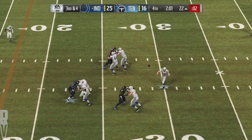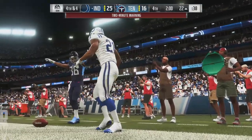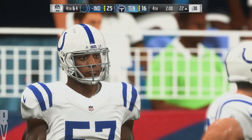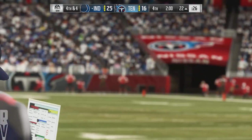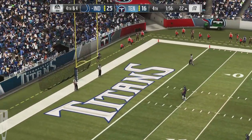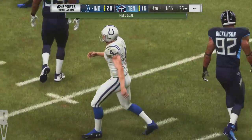Out of the gun, Luck. And this is going to be incomplete. So on fourth down, out trots the kicker in a big spot here. From the left hash, this from 39. And Vinatieri's kick is good. And that will give them a 12-point lead.